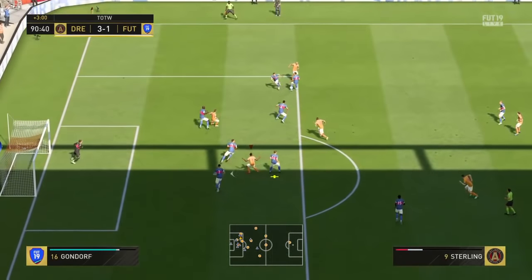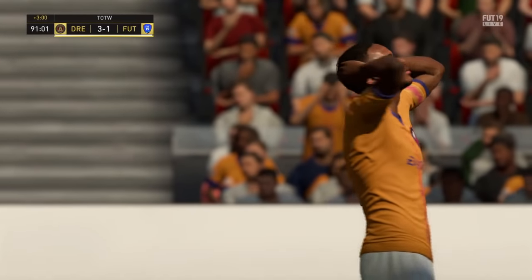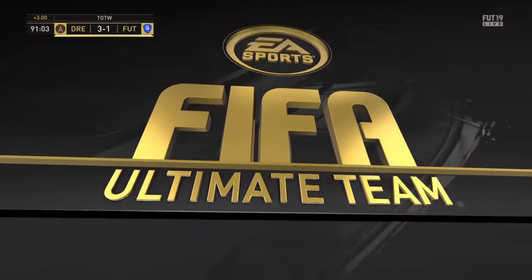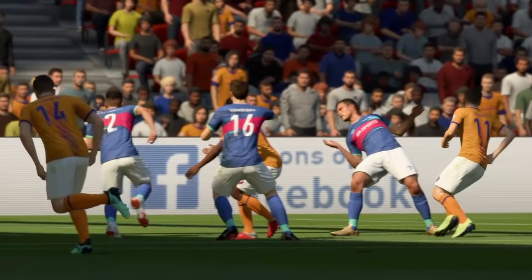It's Lingard. Shut off now. Oh, it's a brilliant volley. It deserved better. Just clipping the frame of the goal. Oh, the crowd enjoyed that one on their feet. I think he thought he'd scored with it.